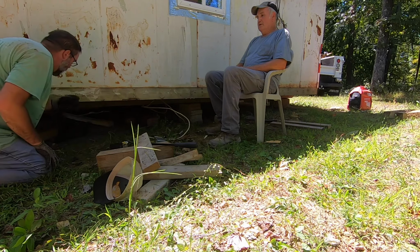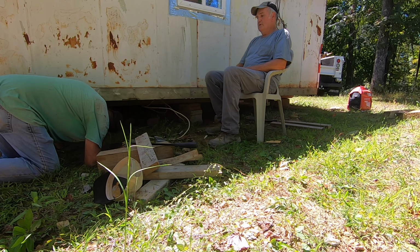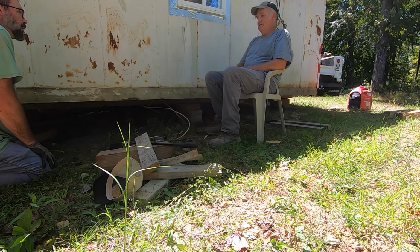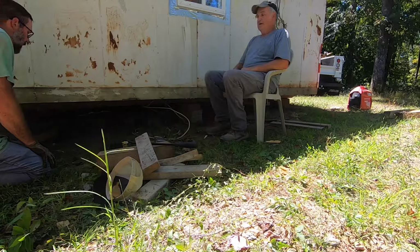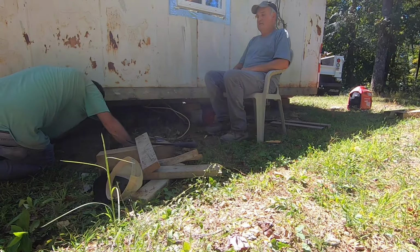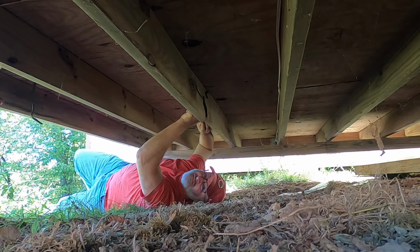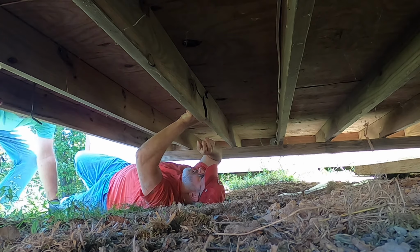Can you run it in over top of that beam? I think so. See, it's got to go over top of that beam. Oh, yeah, it's already up in there. Oh, it is? Beam's on the bottom. I didn't know if it had enough room to get it in there or not. I'm in the wrong spot. Just holler if you need something and I'll have Dennis get it for you.